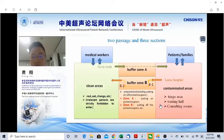And the people, when entering the hospital, follow the route starting from the clean area, buffer zone A, and B1 and B2, then the contaminated area in order. The process is reversed when exiting the hospital: contaminated area, buffer zone B, and clean area.